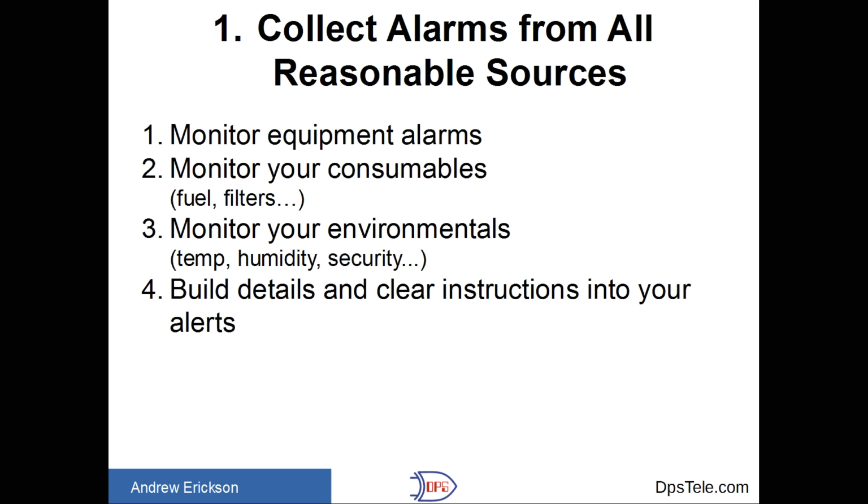Third, you want to monitor environmentals. This can be a temperature sensor, humidity sensor, security like doors in motion, just what's going on physically around your equipment, because that's immensely important. If you don't know what's going on with that, things can really brew in a way that by the time the first piece of equipment fails, you're in a lot of trouble. And if it's going to take you a couple hours to get to the site, the pain might just be starting, because by the time you get out there, it could be even worse.